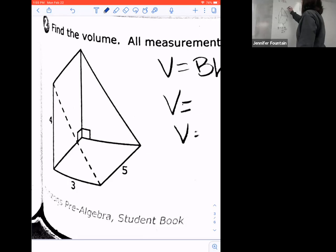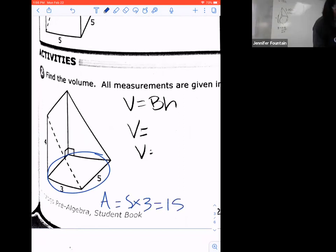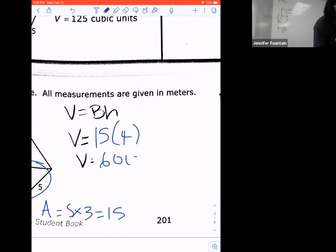I first had to find the area of my base. Now I have to multiply by the height. 15 times 4: 5 times 4 is 20, and 4 times 1 is 4. So I'm going to have 60 units cubed. So area equals 5 times 3, which equals 15. So I put 15 for B and 4 for H, so it'll be 60. Oh, and it says to use meters, so it's going to be 60 meters cubed. I'll fix that right here, and I can just put meters cubed.